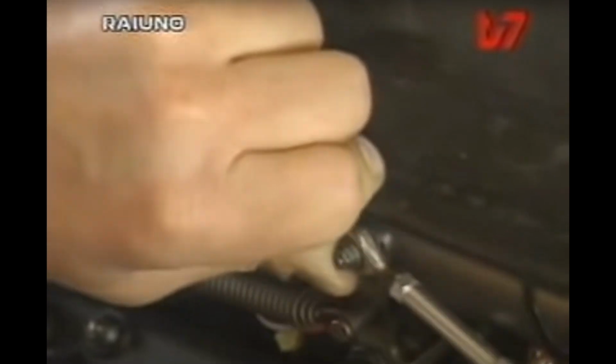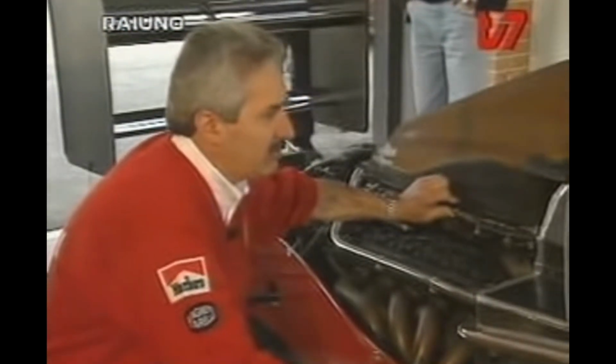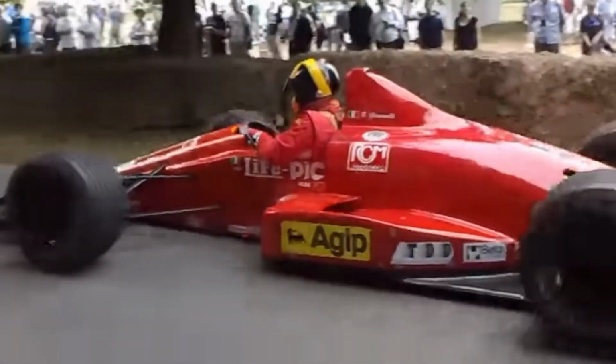And even when it was making that 400 on a good day, the mapping required to do so would mean that it would have to be rebuilt after a lap or 2, maybe. So if the team wanted to be able to run reliably, which they also couldn't do, but if they wanted to, they would have to run closer to 350, maybe 360. Almost half of the power of the people that you're racing against.